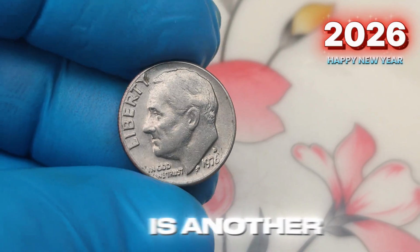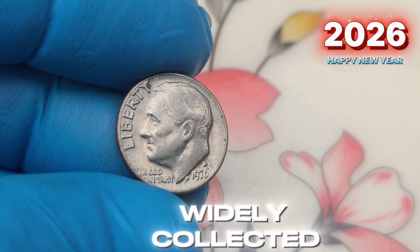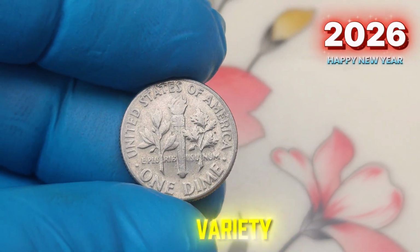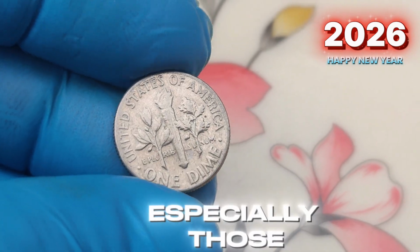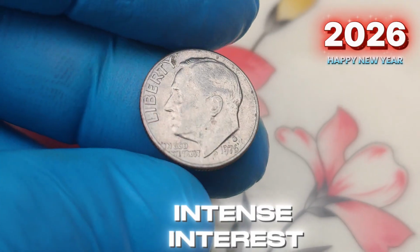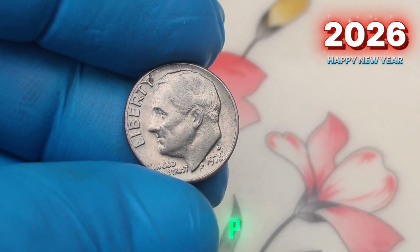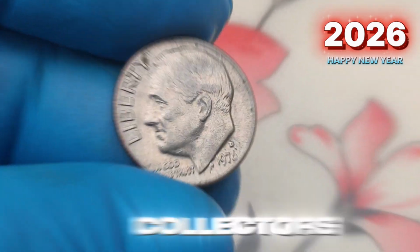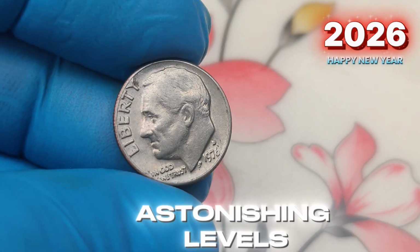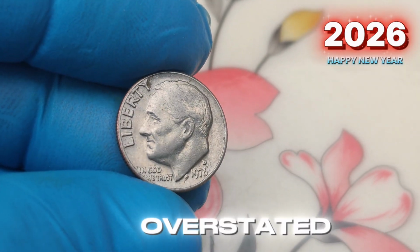Collector demand is another powerful force behind the value of rare coins. Dimes are widely collected because they are affordable, historic, and rich in design variety. Rare coins, especially those with dramatic visual impact or extreme rarity, generate intense interest. When a unique or nearly unique 1976 P dime appears, competition among collectors, investors, and institutions can drive prices to astonishing levels. The psychological appeal of discovering a valuable coin cannot be overstated.